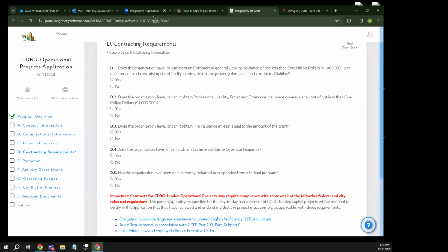So to get the CDBG funding, there are several contracting requirements. Carol, please interrupt me and correct me if I get anything wrong or if you have anything to add. First off, can the organization either obtain or does it already have commercial general liability insurance of $1 million that covers accidents that happen on site?